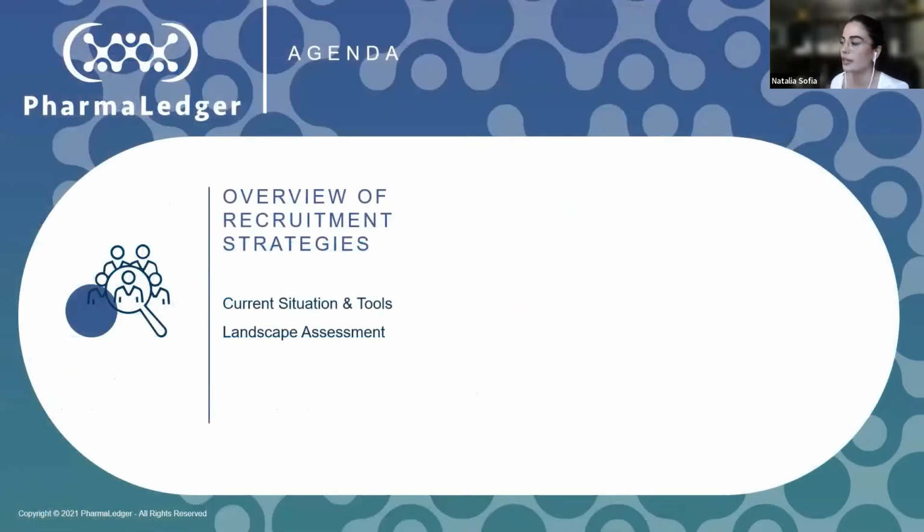So the agenda, as Ingrid just briefly described, is really an overview of different recruitment strategies. What we will be looking at is, first and foremost, a better understanding of the current situation within clinical trial recruitment and the available tools to achieve this recruitment process. Further down the road, we are going to have a high-level landscape assessment and analysis of the different companies and providers that are part of this recruitment space.